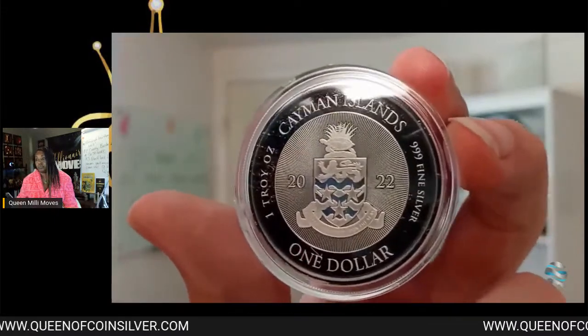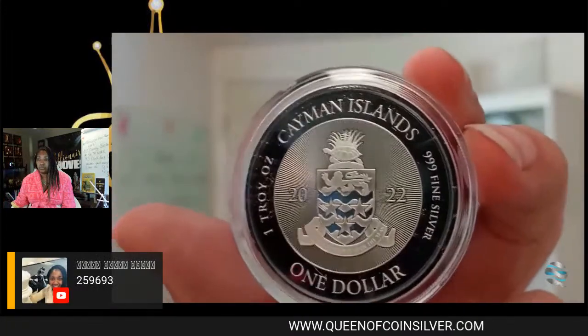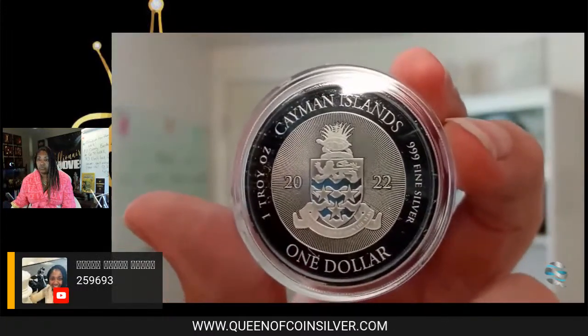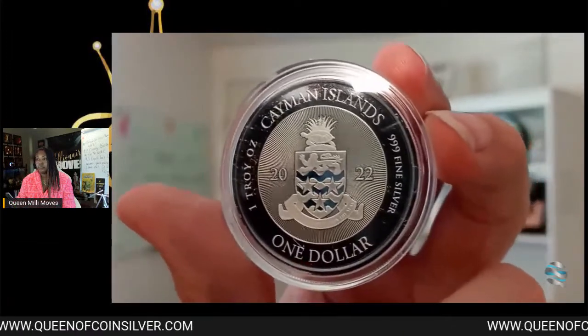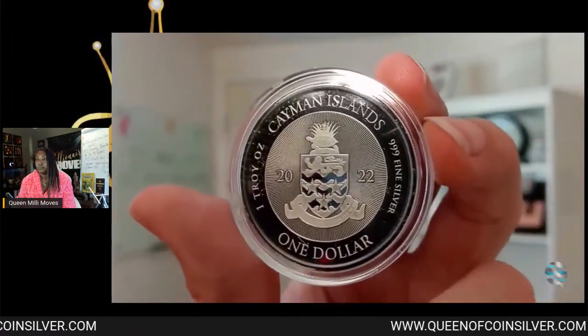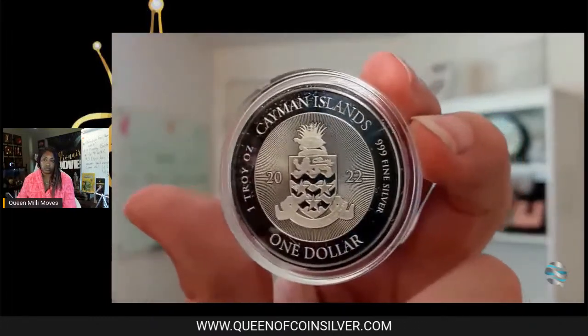Above the shield is a turtle on a coil of rope. Behind the turtle is a pineapple. The turtle represents the seafaring history, the rope, its traditional thatch rope industry, and the pineapple, its ties with Jamaica.